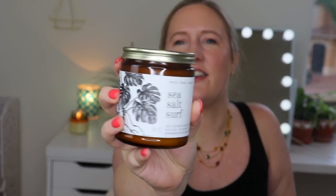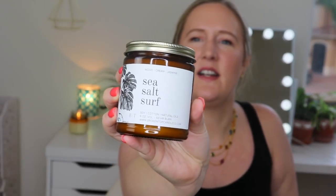All right, so the next one is called Sea Salt Turf. I love the packaging on this one. You can see like the leaves on there. Hopefully this is focusing, I can't tell. But I really do like their labeling. So this is 9 ounces and has a 50-hour burn time. This smells so good. It's pretty subtle. It smells amazing.